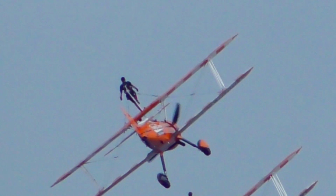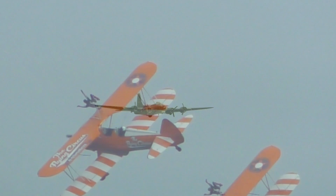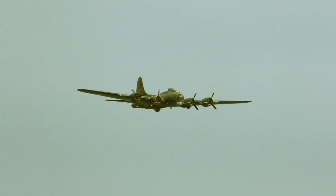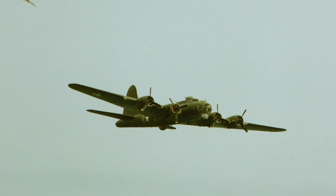You can imagine what's happening there as they pull up. G comes on as they go over the top. It's like going over a humpback bridge at about 60 miles an hour. You all have enough prizes?